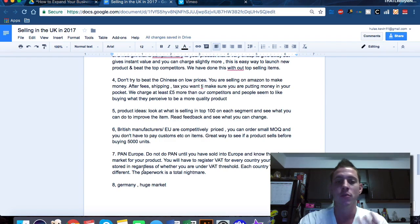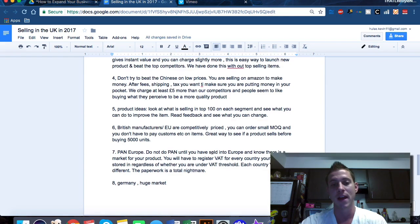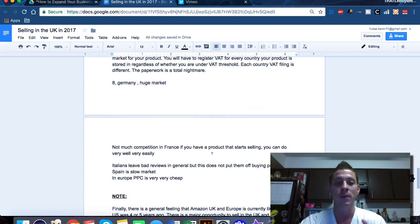Pan-Europe: do not do Pan-EU until you've sold into Europe and know there's a market for your product, right? You have to register for VAT in every country your product is stored in, regardless of whether or not you're under the VAT threshold, right? And this means that each country's VAT filing is different and the paperwork is an absolute nightmare, right?